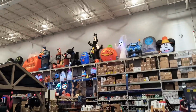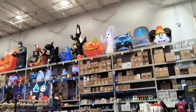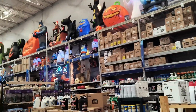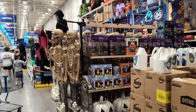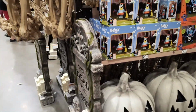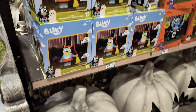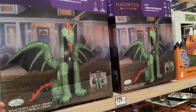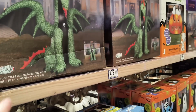I was mistaken. We have hit the jackpot here in the Lowe's in Rogers, Arkansas. We got all kinds of nice little Halloween items in. I got a feeling I'm going to be spending some money. Oh, wow. Got your big pumpkins out. Some outdoor animation blow-ups you put out in your yard.